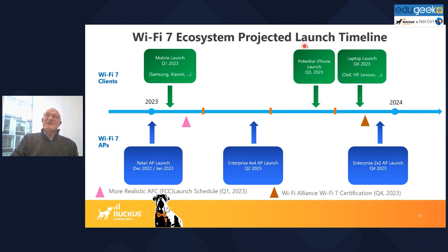We're starting to see something that hadn't happened heavily in Wi-Fi 6E, but Wi-Fi 7 is going to see Apple launching more products, which is obviously going to drive the market forward. So potentially Q3 this year is an estimate of when Apple might be launching products.